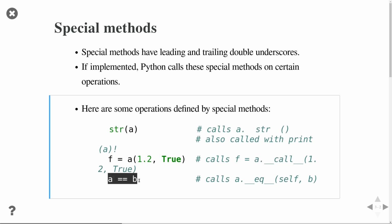And then the comparison operator. If you're trying to compare two things, in order to perform this comparison, Python calls the underscore underscore eq method. So that was a question just now: when you want to compare two classes and you want to have your own comparison, you want to implement your own way of comparing two class instances. What you need to do is implement your own underscore underscore eq underscore underscore method.